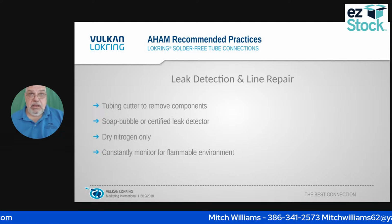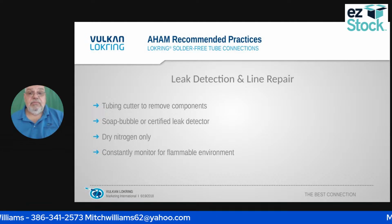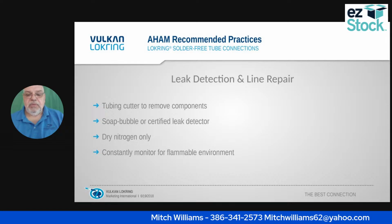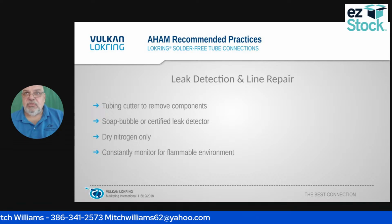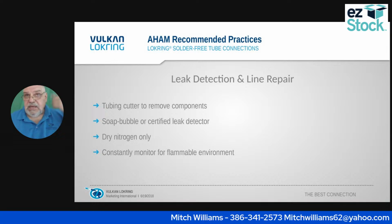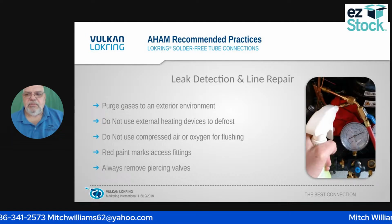Okay, and whenever it starts to speed up, I know that I have a leak and I may have a problem, and I need to address that right away. Okay, so I'm going to constantly monitor for a flammable environment. That's why I like that leak detector, because you get a lot of people, the ticking drives them crazy. But I've done it for so long and used it for so long that the ticking is just another thing that I ignore until it gets bad, and it starts going faster.